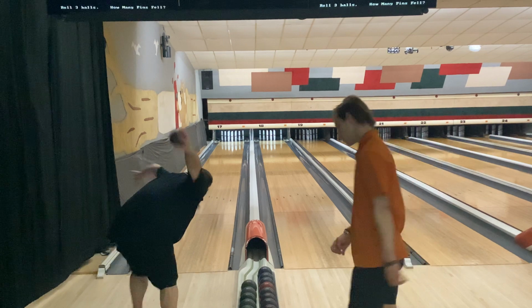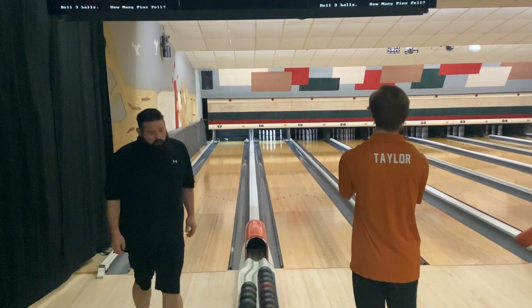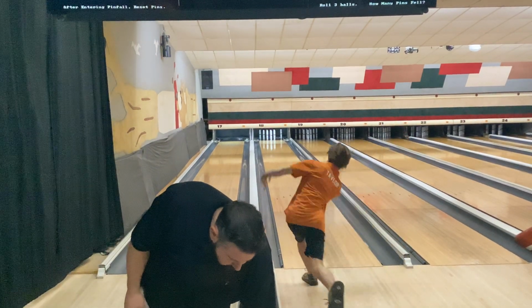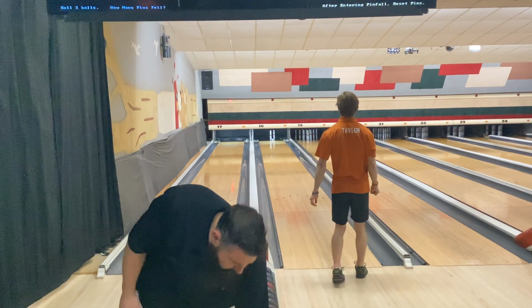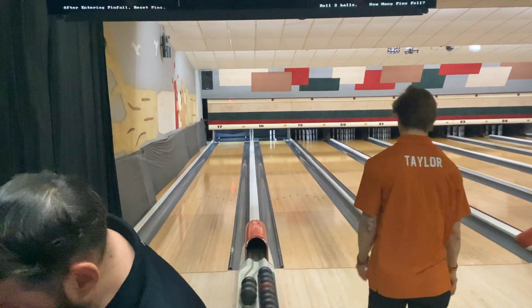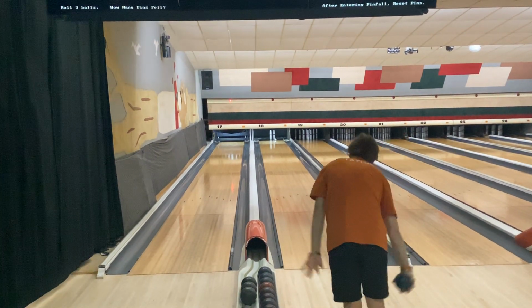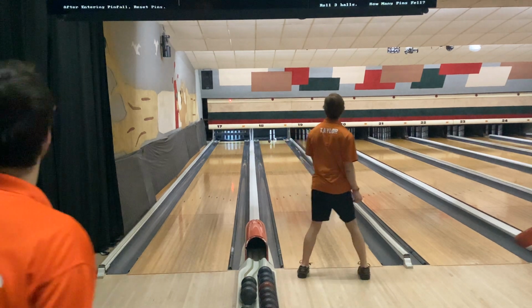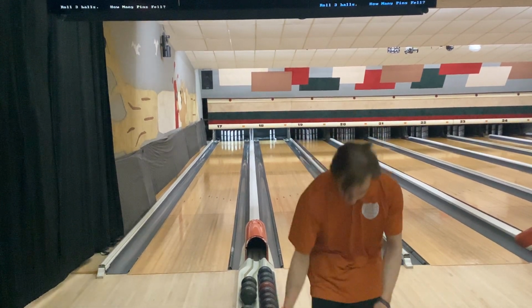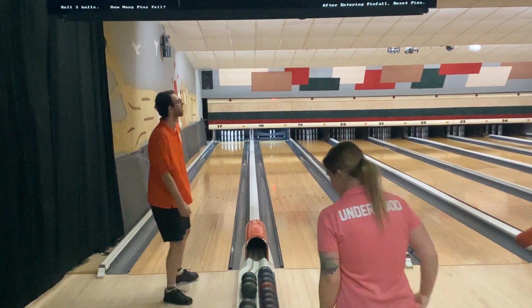Not let that one get away from him. He dropped it and he just chopped out the 6 pin. Glenn sits down on a strike. Matt almost converted that for a 9-pin spare, but he leaves the 5-9. If the wood stays there, it shouldn't bother him. There he went wide. So 58 from Matt Taylor through 5 boxes in the 4th string. 41 plus 2 balls for Glenn Gill.